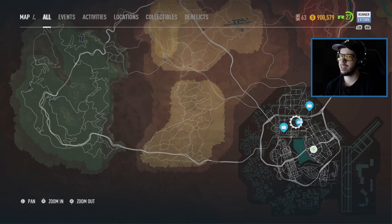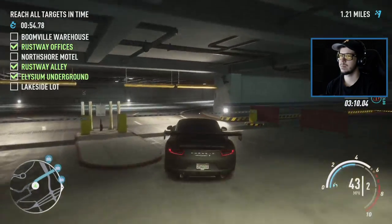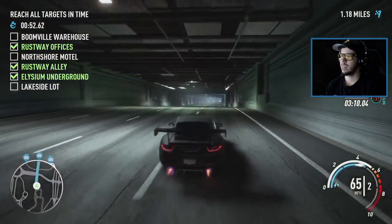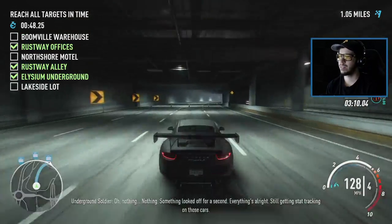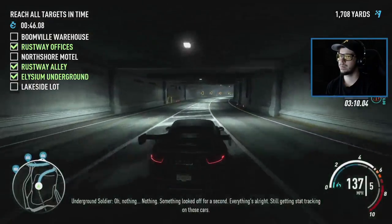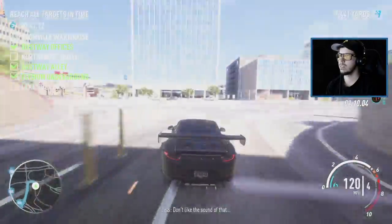Oh, that's definitely from the people we faced, the 1% club and stuff, isn't it? That would suck if you can't upgrade every car. I mean, it would make sense. Roger. Data retrieved. Let's go. All right, that one's good. Let's go to this one. Not bad so far. Good, 50 seconds to get this next one. Everything's all right. Still getting stat tracking on those cars. Don't like the sound of that.